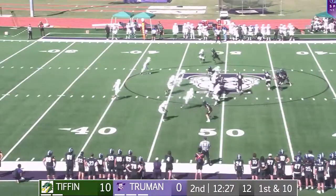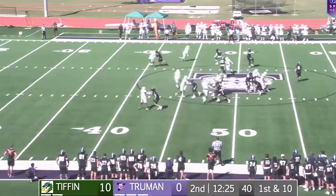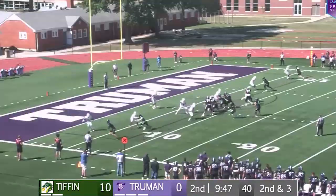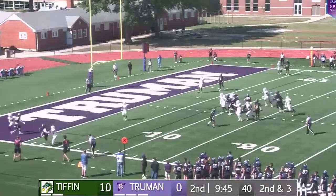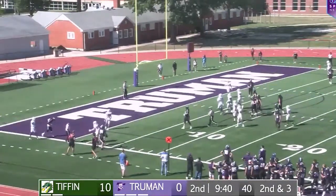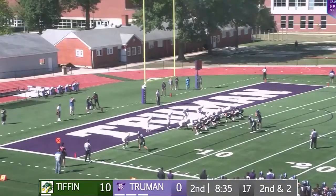Motion man Zerwick heading right toward the quarterback. They won't give it to him. Instead, they'll drop it off to Kerr, and what a tackle. Takes the snap from Biesmeyer. Outside, the pass caught by Crane. Was he in bounds? He was. It is second and goal from the two.